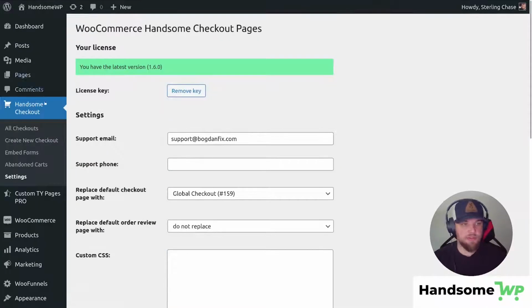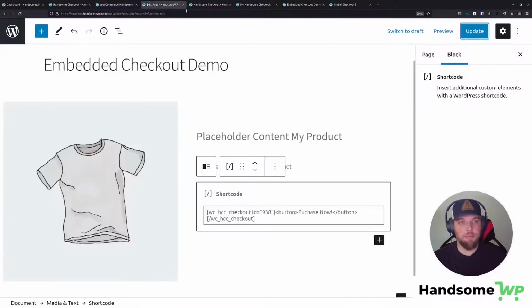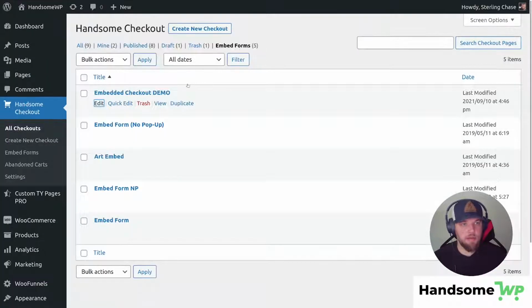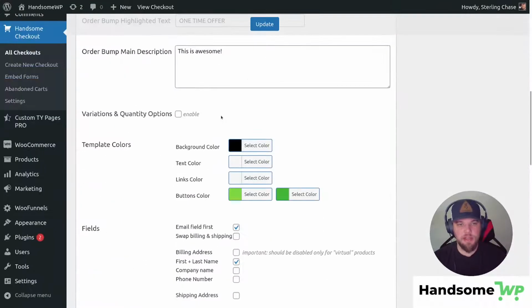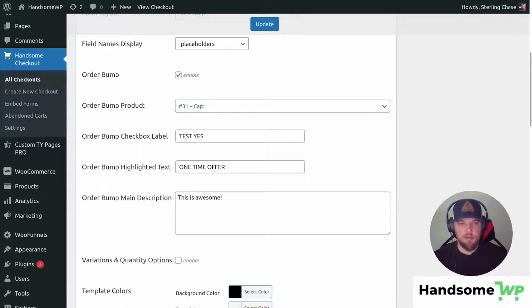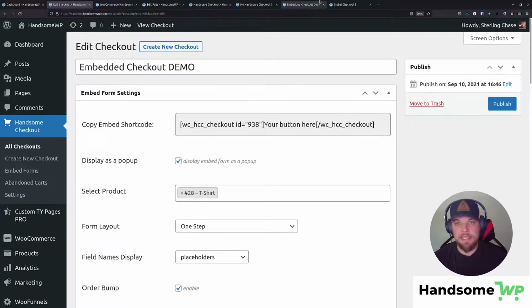So one last feature that I want to run over is the offer bump. So let's head back to our Handsome Checkout page. Here we are. We'll do it in the embed checkout. Here you can see we have an order bump. So this is going to allow us to sell another product on our page, and it's going to allow us to have a one-click add to cart button. So say you are selling a skateboard, like I said, and you want to sell at 75% a helmet. They can click and add the helmet to their order. Makes it really easy. It looks really nice.